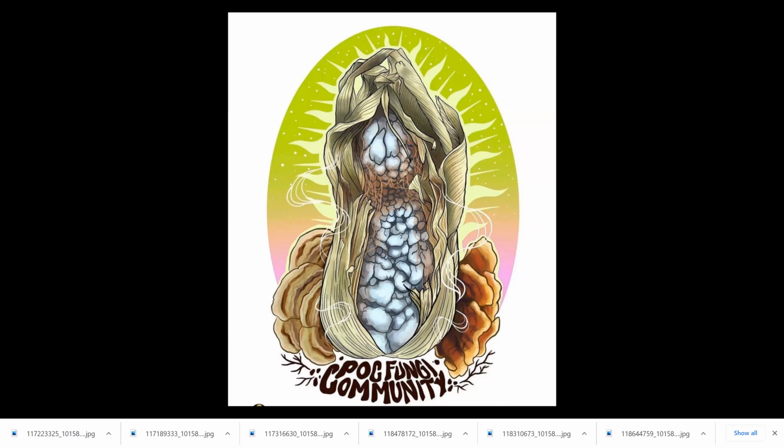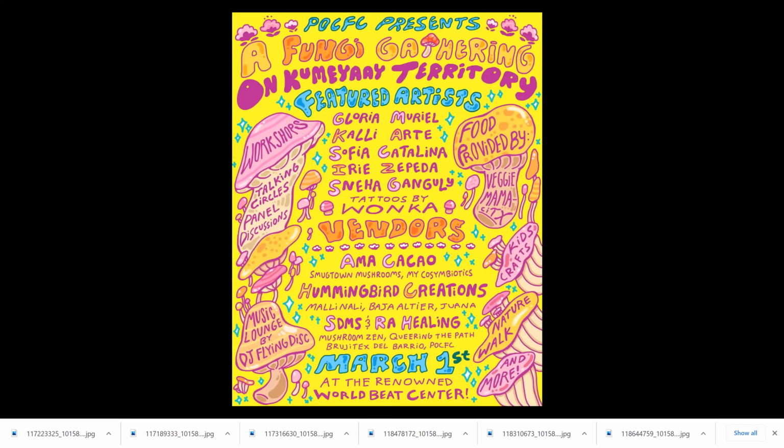And this is their new logo and graphic, super beautiful, POC Fungi Community. And this is one of their flyers from a couple years after our event. This is what they were doing in San Diego last year before Corona hit. They had vendors and teachers and free music, basically a really similar platform to what we were doing, which we didn't invent. This platform isn't invented. It's the commons and mutual aid type of framework.